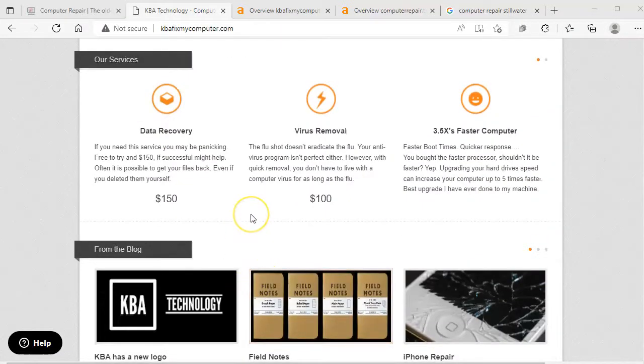Also, Google loves having content on websites. They will rank you better for it, not solely for it, but they will rank you better for having more content. It allows your consumer to read more about you, to understand more. We can also, from a marketing standpoint, put more keywords in. We can add more backlinks and that kind of stuff.